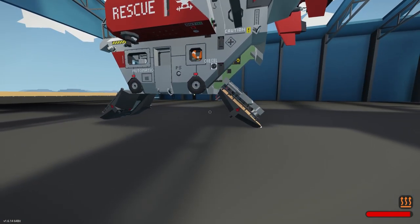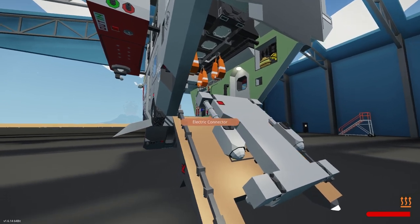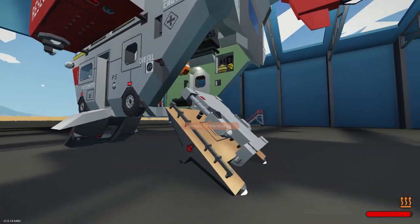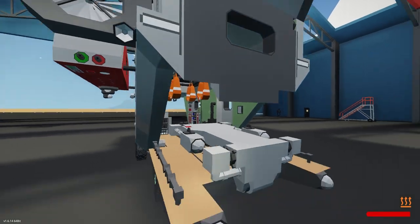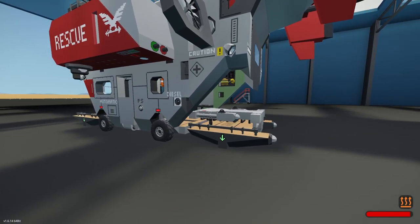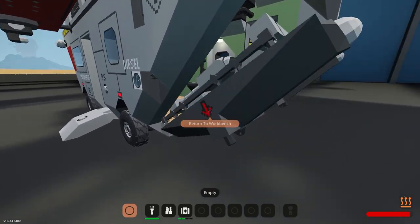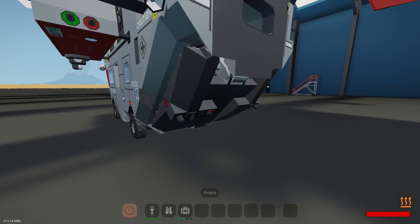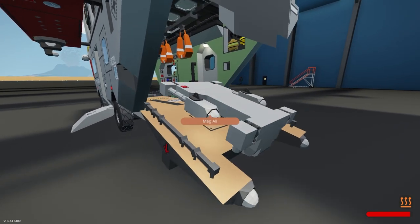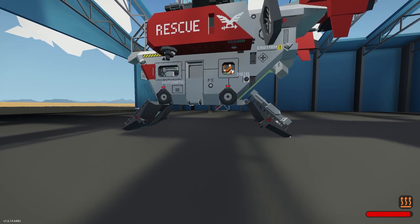Whoa! I was expecting that. It's kind of cool. Why do you keep opening and shutting? Oh, player sensor. Okay. I don't know what I'm doing, but it's still fun. Now how do I shut this? Okay, I'm so confused by this thing. Okay, so I hit that. It pops it all the way up, which is interesting.